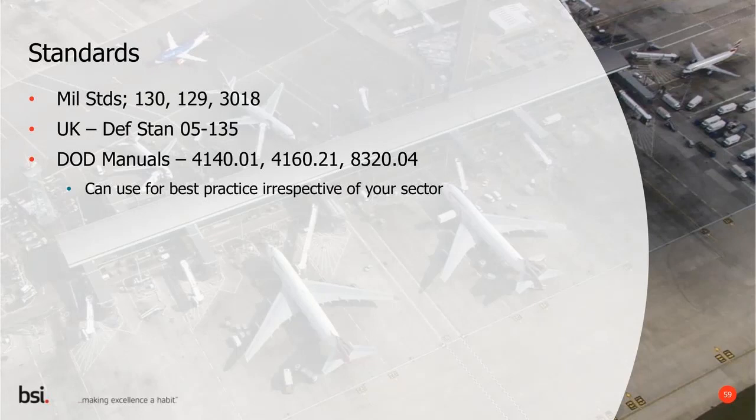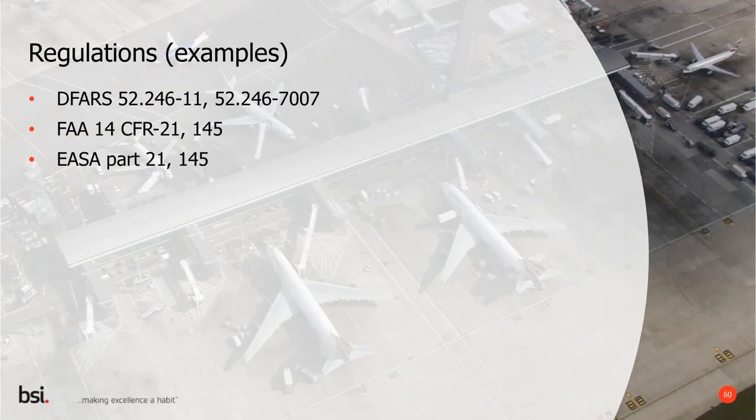So there are US MIL standards. The UK has Defence Standards 05135. There are various Department of Defence manuals. Again, not an exhaustive list, but this is an indicator of things you can use to apply in your systems as part of your controls. And then, of course, there's the regulatory side of things, Part 21, Part 145, etc., which I'm sure we're all familiar with. And there's the military side, DFARS, and in the UK you've got the Military Aviation Authority.